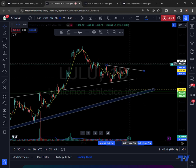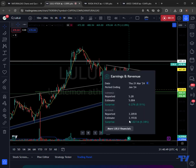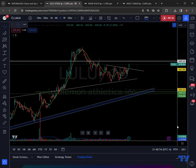bullish breakout pattern. It was trying to break out on some volume today. Nice daily candle, up over 2%, looking very strong. Earnings approach, double beat on earnings, and the stock gets absolutely wrecked.